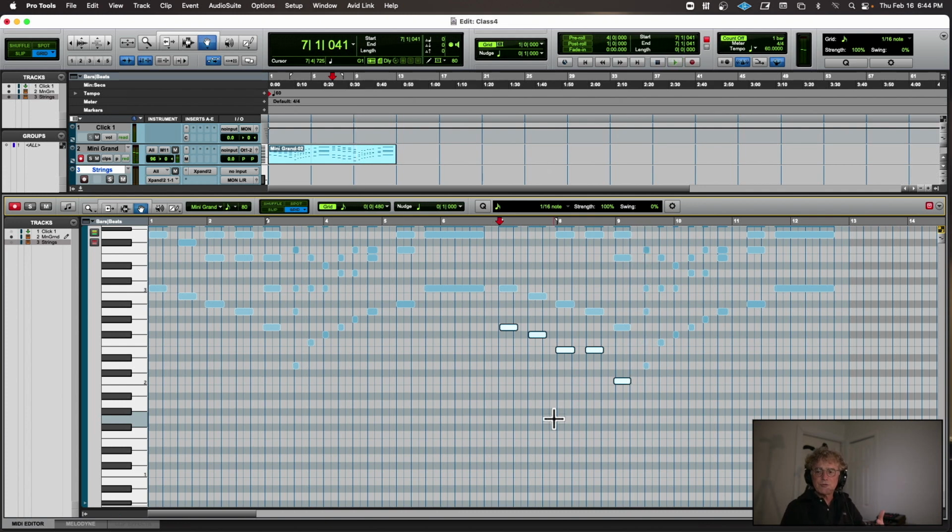So these are little tricks that can speed up your workflow. And if you're not a great keyboard player, these are things that can help. And even if you are a great keyboard player, things like this can really help expand the musical content that you put in, because you can play around with pitch register for each voice of a chord and see what unusual timbres you can come up with. It's really cool.